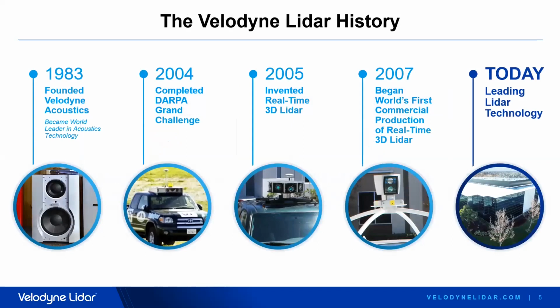Now, a little bit about Velodyne, just a brief intro. We've been around for quite a long time now. Our founder and owner, David Hall, invented real-time surround view LiDAR systems back in 2005. At that time, LiDAR activities were part of Velodyne Acoustics. And since then, a great success story developed. We started commercial production back in 2007, and we are indeed proud of where we are today.